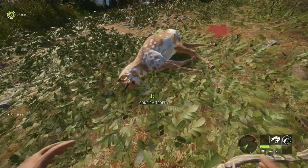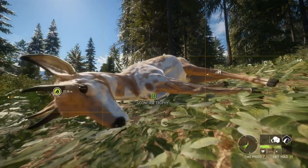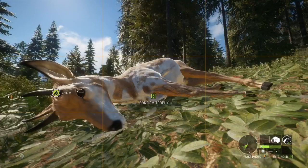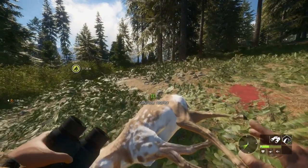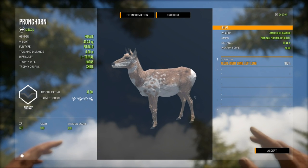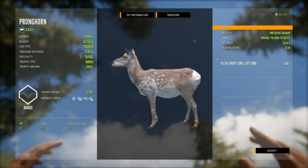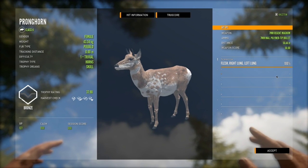Are you kidding me? Oh my gosh. That is insane. It is, it's a piebald. Are you kidding me? A female piebald scoring 37.90. That is insane. I am so happy to find that.